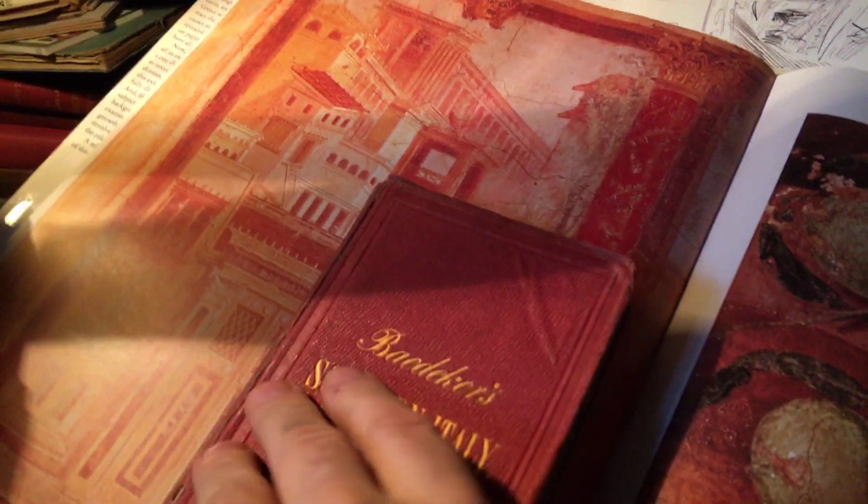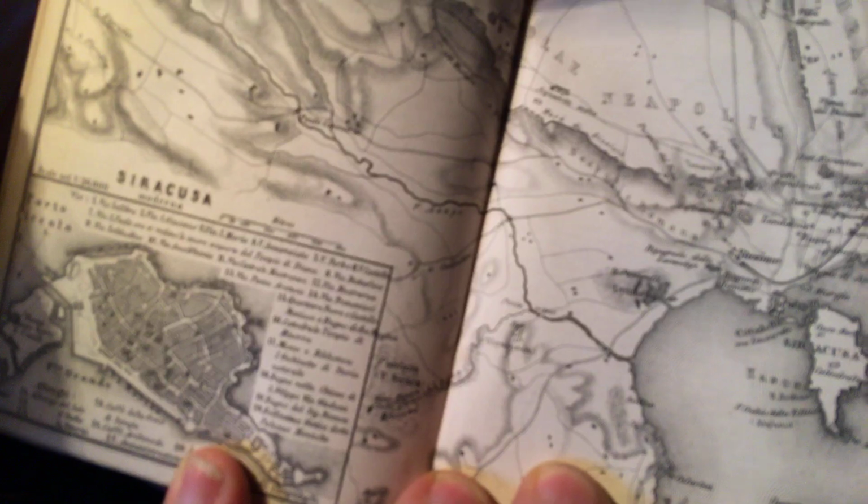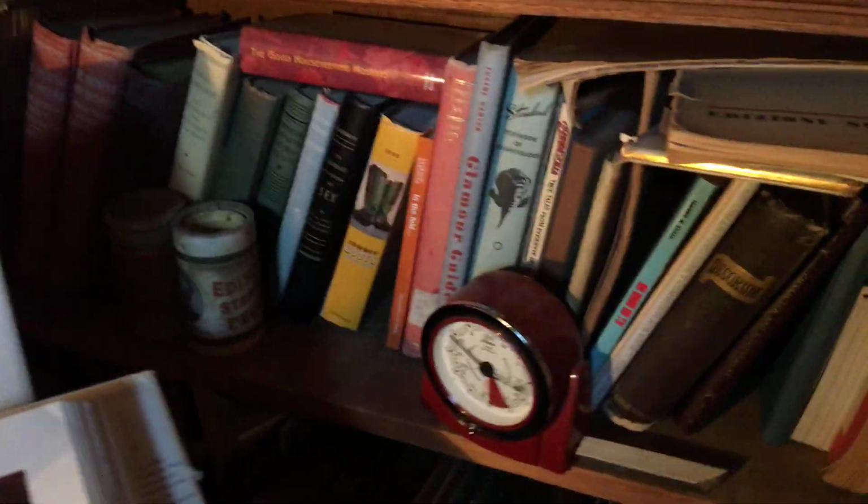Over here, I've got a collection of Baedeker guidebooks. Even though I don't travel, I love these books. They have magnificent maps. And where's a map? Well, take my word for it. Here's a map. These maps were used by U.S. soldiers in World War II. The Germans, in their cleverness, changed all of the town signs and road signs. But the Baedeker guide was accurate. Even if it was printed in 1910, it was better than.